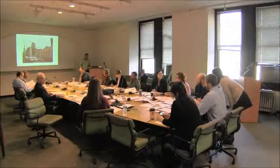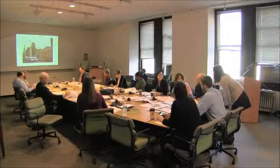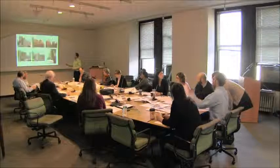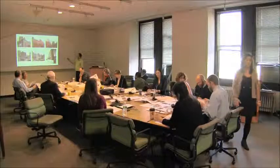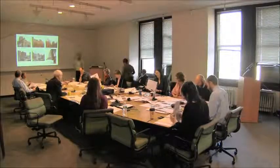And you can see photographs of that addition to the east of ours on the direct lines. So here you can see the pictures of the addition that's directly to the east of us. We're still going to be below that.